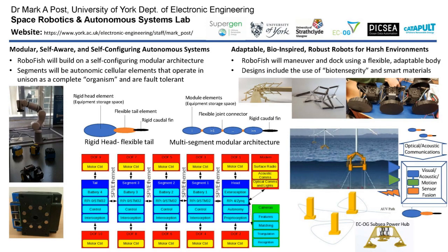These inspections can be dangerous for divers, they're very costly, and we would like to be able to produce a system that is capable of loitering around offshore wind energy and other energy apparatus, and doing consistent inspections autonomously without a great deal of human input.